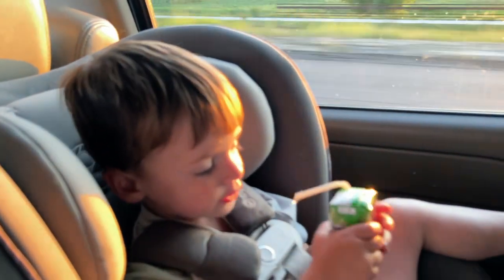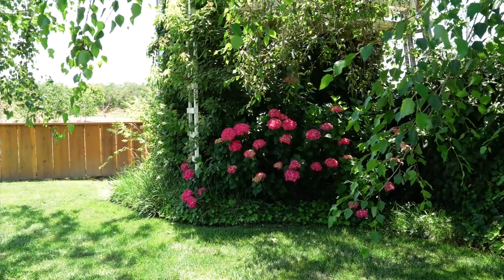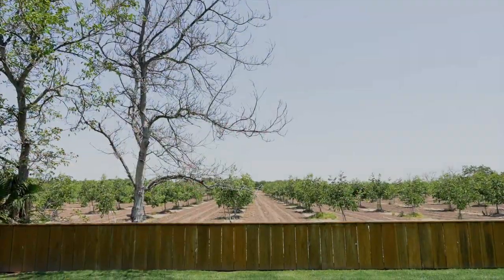We truly had the best time on this California vacation, and I always look forward to making these memories with the people that I love the most.